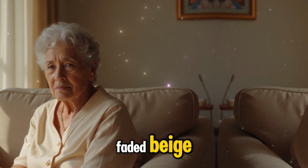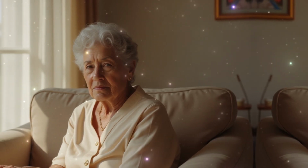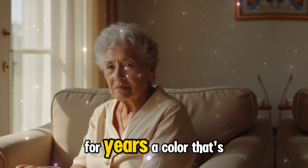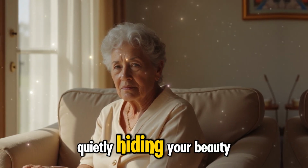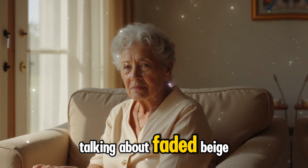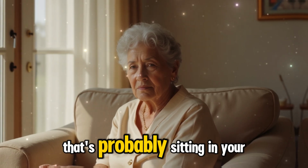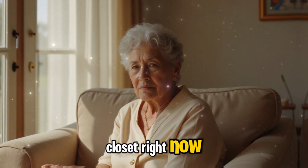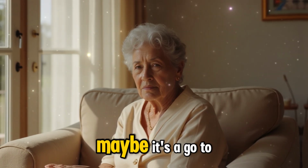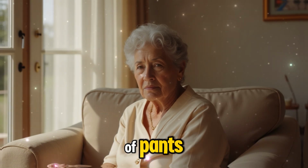Segment 1. Faded beige. The color that makes you disappear. Let's talk about a color that many of us have trusted for years. A color that's quietly hiding your beauty instead of revealing it. I'm talking about faded beige. That soft, pale neutral that's probably sitting in your closet right now. Maybe it's a blazer you've worn for decades. Maybe it's a go-to cardigan, or your favorite safe pair of pants.